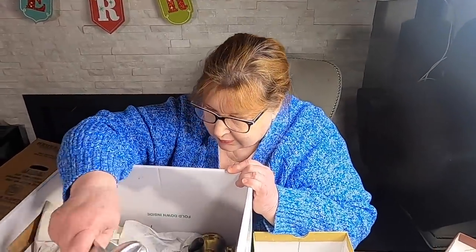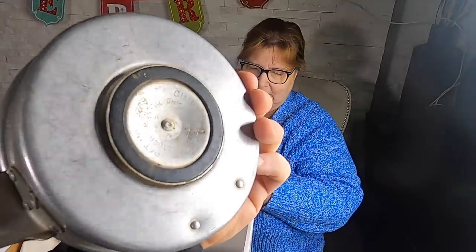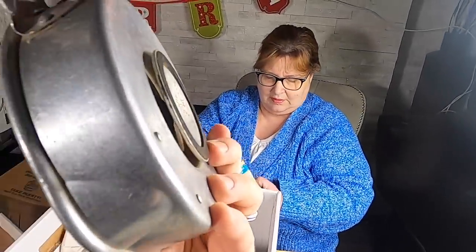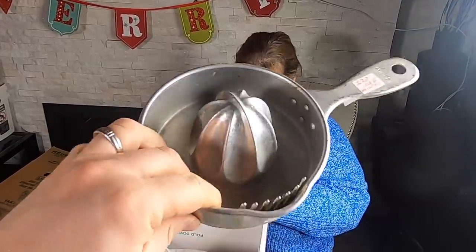Oh, that's old. It's a juicer that keeps the pulp in. When you pour it, it doesn't let the pulp go in your glass. It's huge. Most juicers are not this big. Oh, it's got like a little Lazy Susan on the back, so you can move it. You see that?